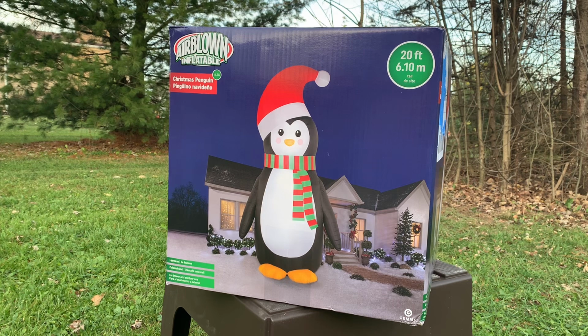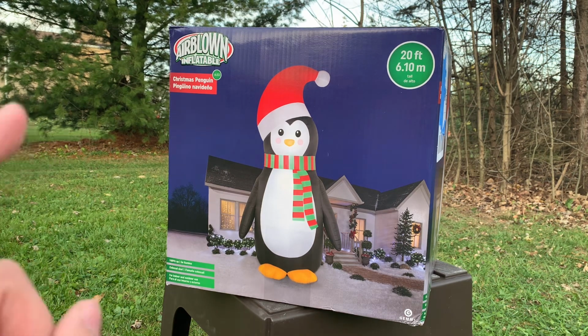When we first saw the little promo thing of Christmas that At Home put out that included this penguin, we were worried that, similar to Halloween, this was going to be an Airflows product and it was going to be a cheap fan, and we were just going to get excited over nothing, because if it's an Airflows product, most of us would not have bought it anyway. I know for sure I'm done with Airflows 20-footers after that Frankenstein, and I also got the Uncle Sam. But thankfully, this is a Gemmy product, and it does have a base fan. Unfortunately, not a tornado fan.